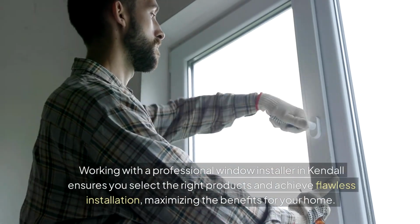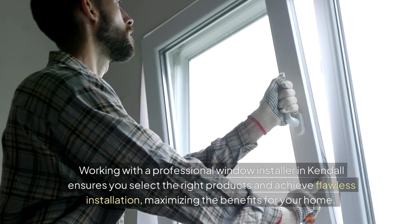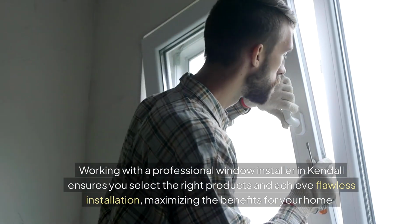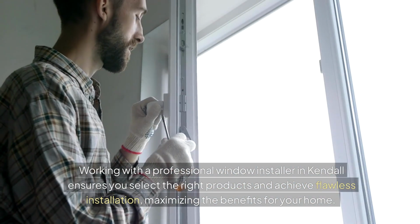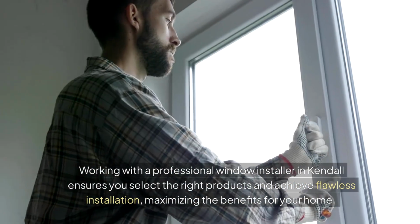Working with a professional window installer in Kendall ensures you select the right products and achieve flawless installation, maximizing the benefits for your home. With the right windows, you can enjoy a more secure, energy-efficient, and beautiful living space tailored to Kendall's unique climate.